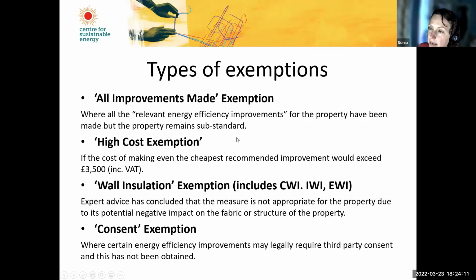The next exemption on here is the high cost exemption. So that's when the cost of making even the cheapest recommended improvement would exceed the £3,500 cost cap. So that would be, like, external wall insulation. A lot of the renewable measures that are recommended on EPCs are above the £3,500 as well. So that's for even the cheapest measure is more than £3,500.